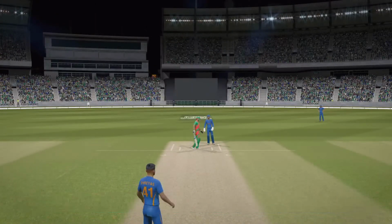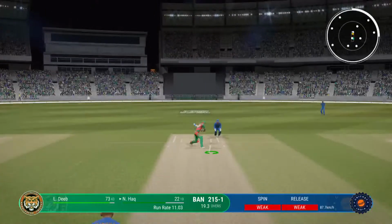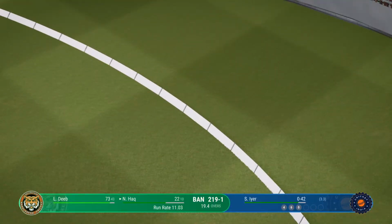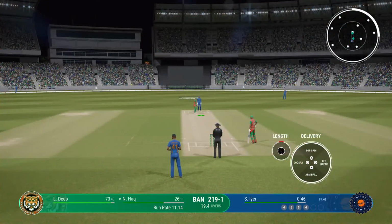No. Terrible shot. Smacks that away through the gap. Threaded it through brilliantly. All timing on that shot. His delivery just needs to be pitched up on length. Too short, and you're going to get punished on this pitch.